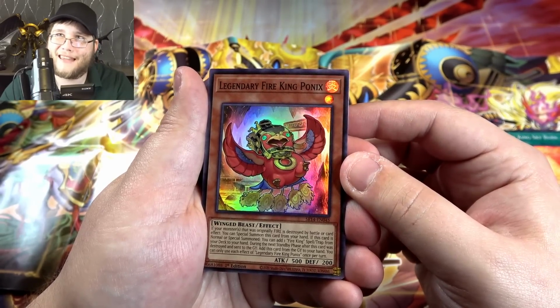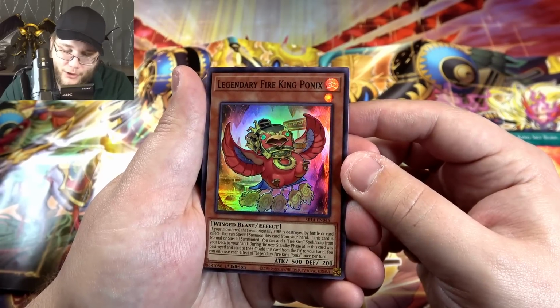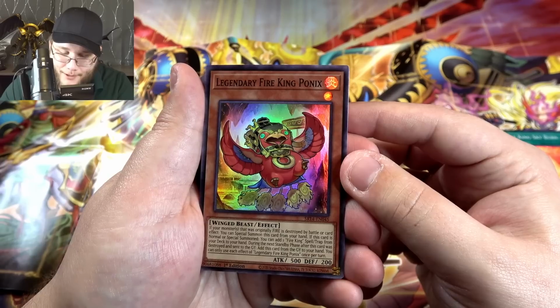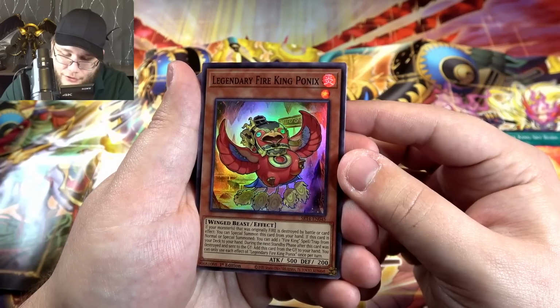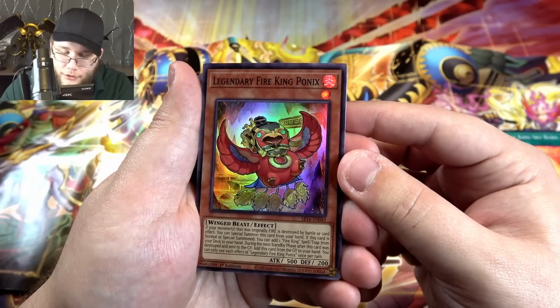I think we saw it in an older card artwork a long time ago, but it finally has its own monster card where it's a baby version of Garunix. Level 1 Winged Beast, let's see. If your monster that was originally fire is destroyed by battle or card effect, you can special summon this card from your hand. If this card is normal or special summoned, you can add 1 Fire King spell or trap from your deck to your hand.